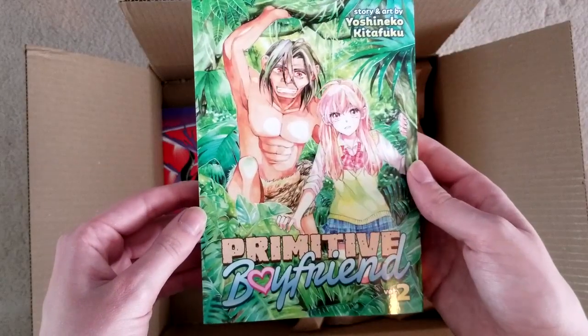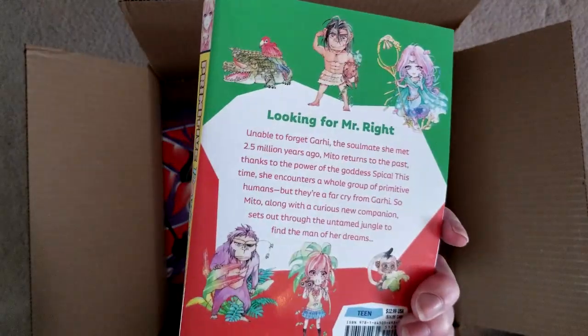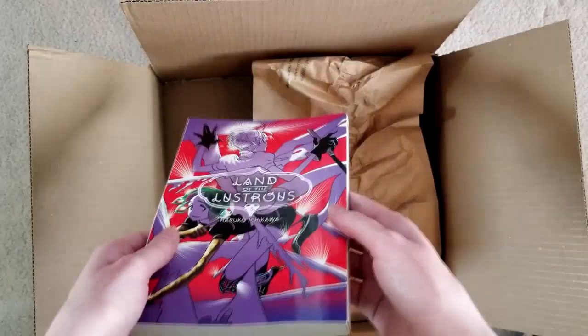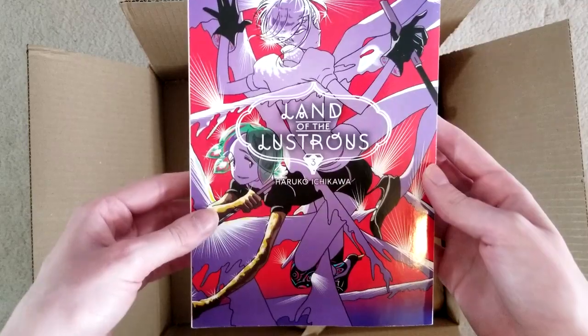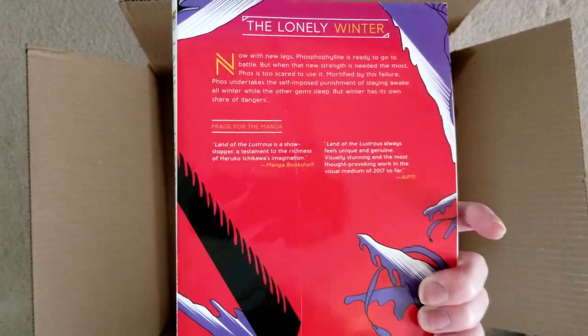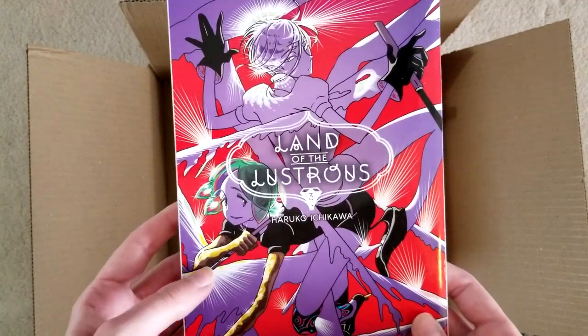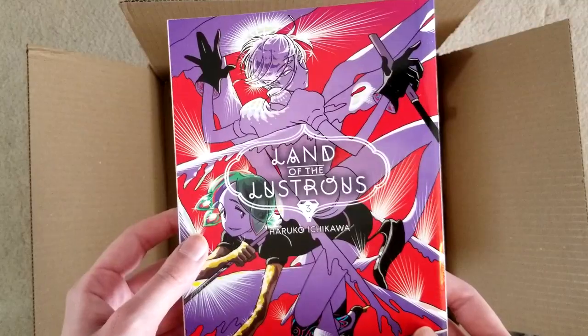Then we have Primitive Boyfriend Volume 2. This is just a 3-volume series, so gonna collect it all this month, probably. And finally, the last volume I have in here is Volume 3 of Land of the Lustrous. I picked up Volumes 1 and 2 a long time ago, and then I stopped collecting it for a bit, but now I'm back on track for collecting it, so hopefully gonna get more volumes soon.